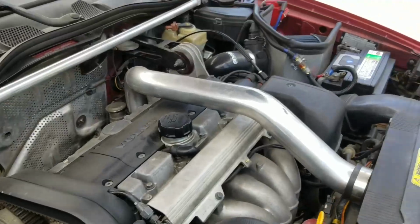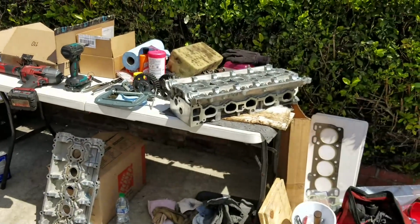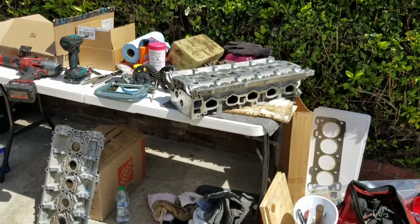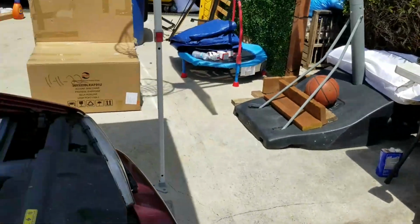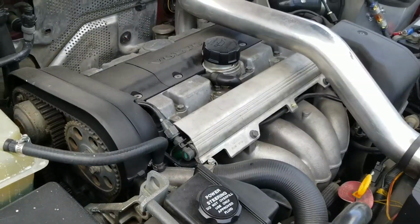But we're going to put a head on there. Take that head, had it resurfaced. I'm going to put new valve stem seals in it, and we're going to install it on this block.